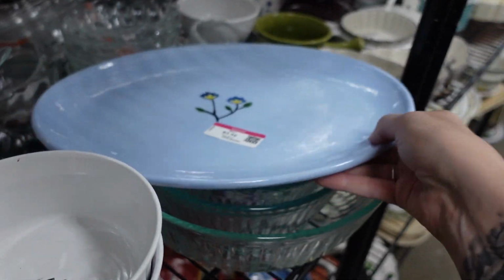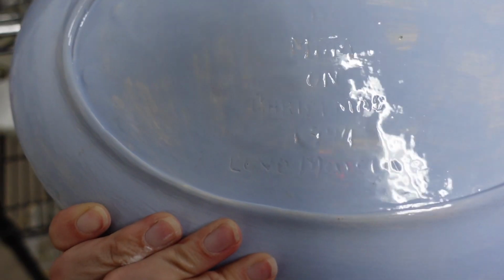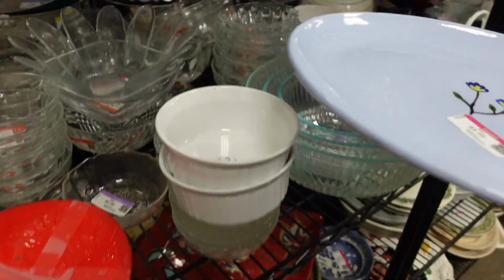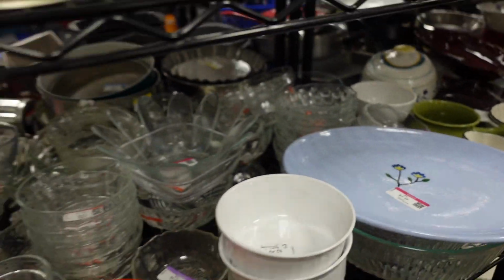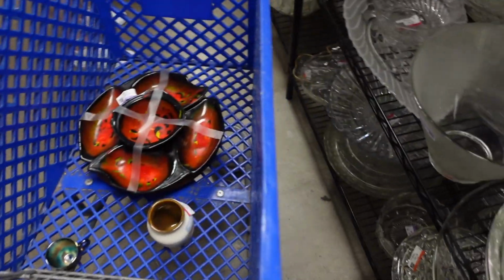This is a nice one though, I do like that. It's very lightweight. Oh, it's marked, Love, Mom, Christmas, 1944. That's really sweet. Look at that one right there, I like the looks of that one. Once these people move, I will check it out.